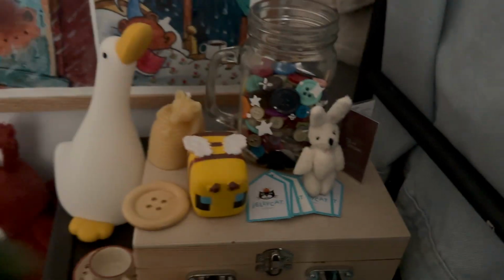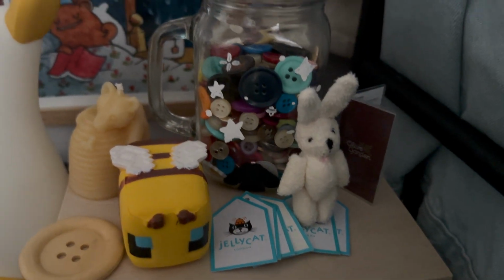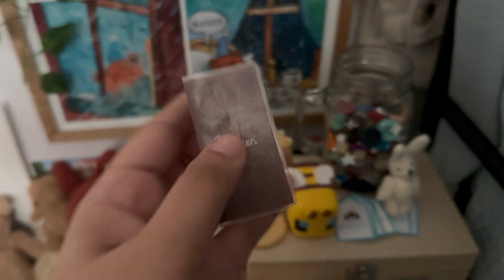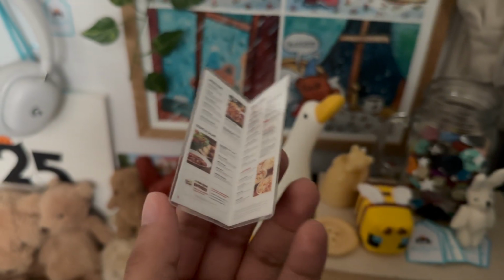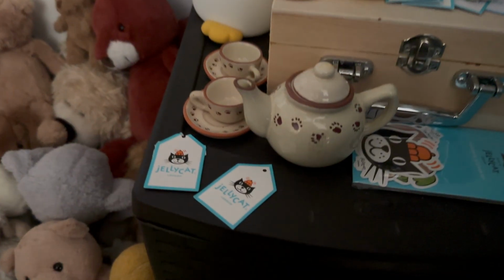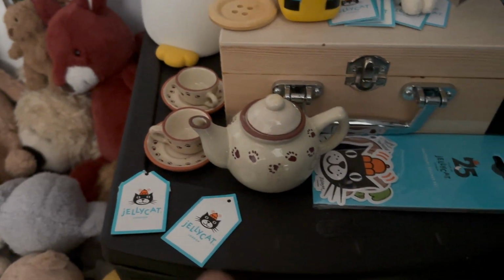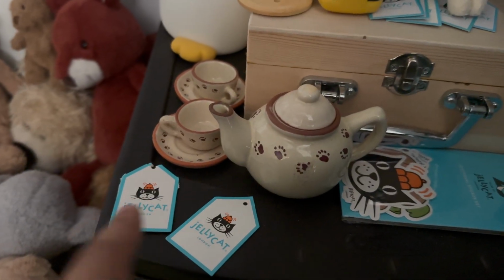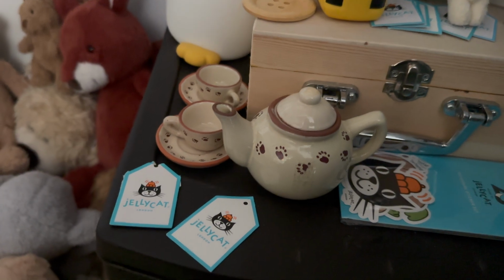Minecraft bee squishy, Jellycat tags, tiny bunny, jar full of buttons. I actually painted the jar as well. And my favorite thing I have, tiny little Olive Garden menu I made. I really love Olive Garden. Below that is just some more Jellycat tags, 25th anniversary stickers, and a little Boyd's Bear teapot set that I love. Super cute. I got that on eBay.